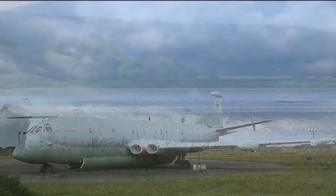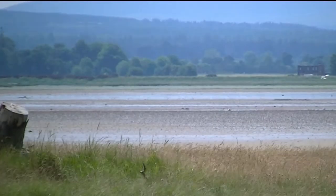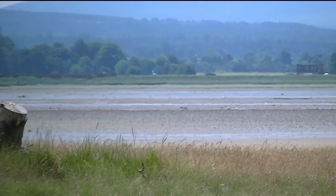Time for a time lapse as we watch what was going on in the bay and the tide coming slowly in.